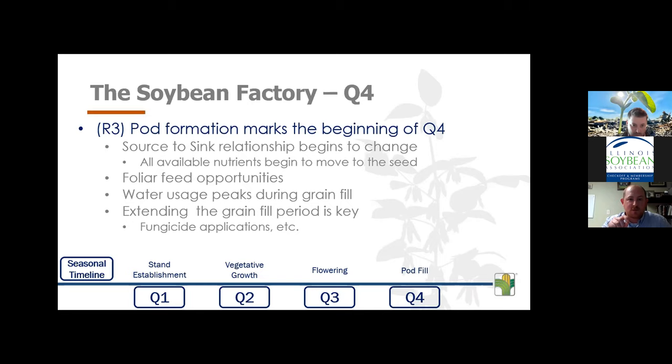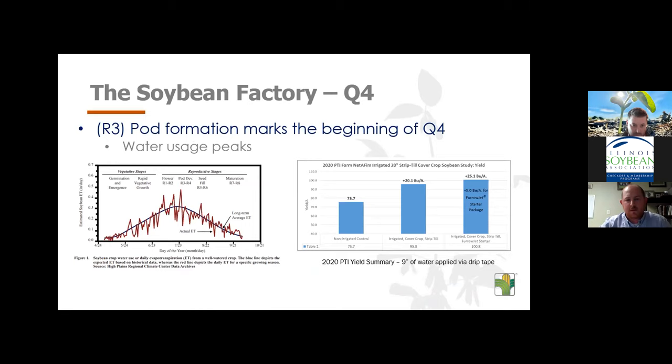I don't have the answer, but I do think that we're onto something with that functionality within the plant. At the end of the day, you have to have water to get all this moved throughout. The chart to the left shows water usage peaking in a soybean plant from R1, R2. And you've also got, from the PTI group there, a 25 or a plus 20 bushel response just from irrigation, right? So if you can get water at pod fill, you can move everything you need throughout a good, healthy infrastructure to the end use.